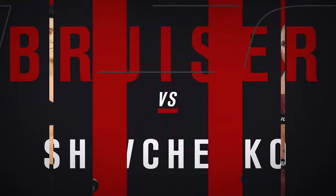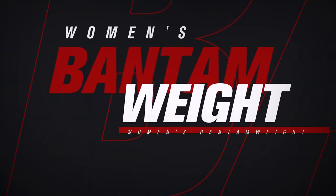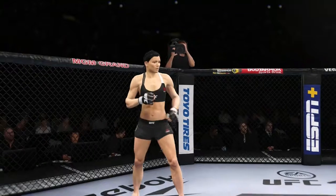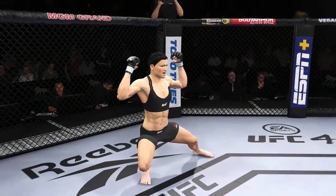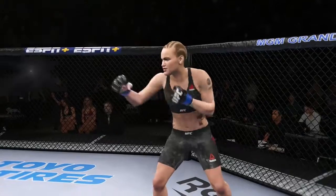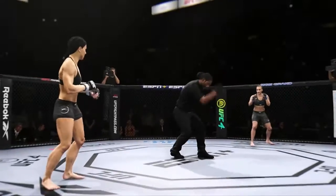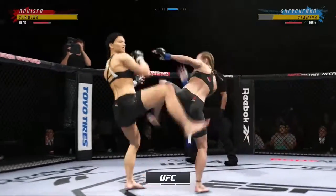Coming up next, it's a UFC Women's Bantamweight Division matchup. Ready. Ready, fight. Dateline, Las Vegas, Nevada. We are underway here at the MGM Grand Garden Arena.